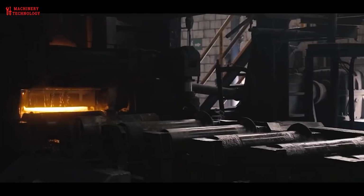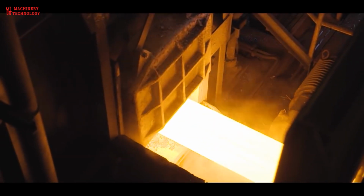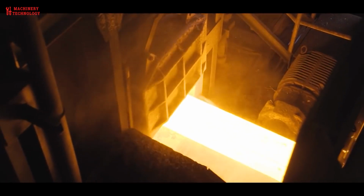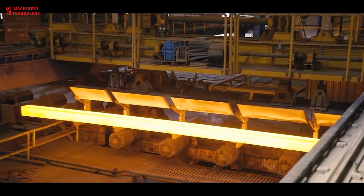Recycling steel diverts it from the landfill, reduces the need to mine for more ore, and saves energy while lowering greenhouse gas emissions. Steel can be recycled an infinite number of times, and it doesn't lose any of its properties in the process. This takes a non-renewable resource and makes it renewable.